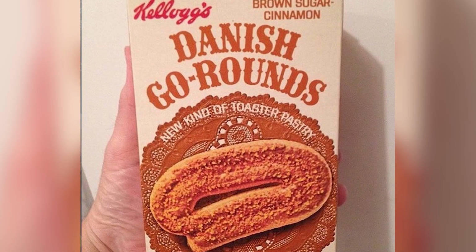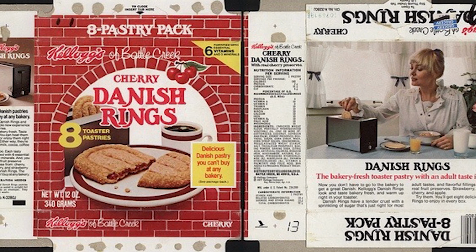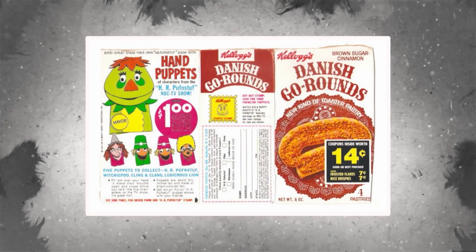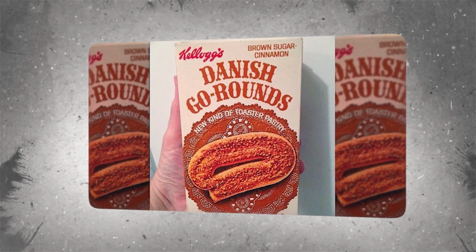At the time, they were promoted as a more sophisticated breakfast, offering a nicer alternative to the traditional toaster pastry. And for a while, they had their time in the 1970s breakfast scene. But like many great snacks, they too eventually died down. Today, they no longer make Danish go-rounds or Danish rings, but those lucky enough to have had them will always remember that warm, fruity nostalgia.